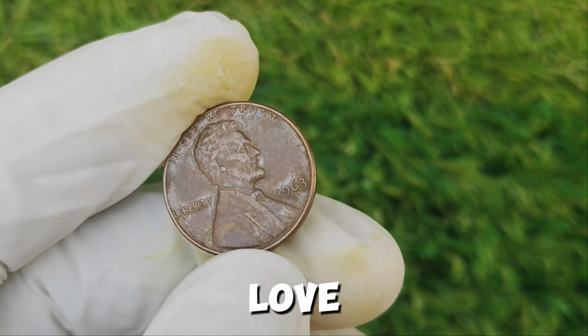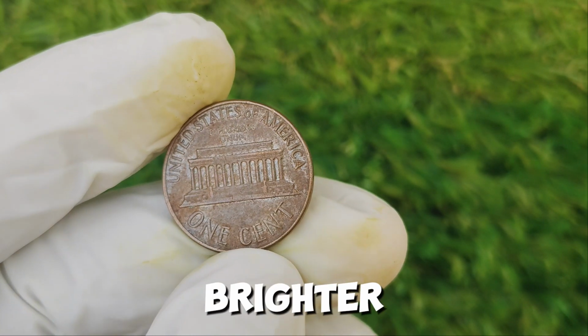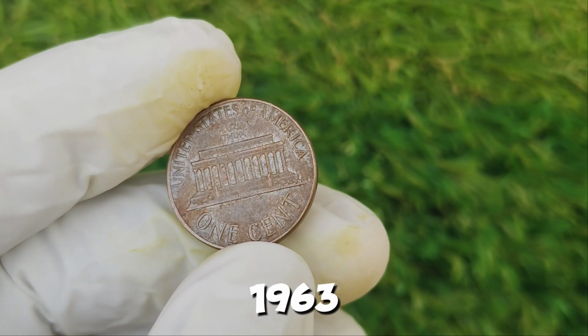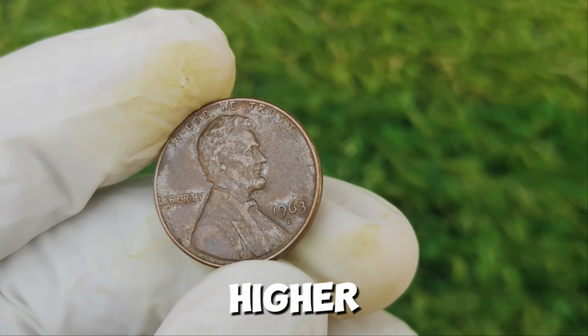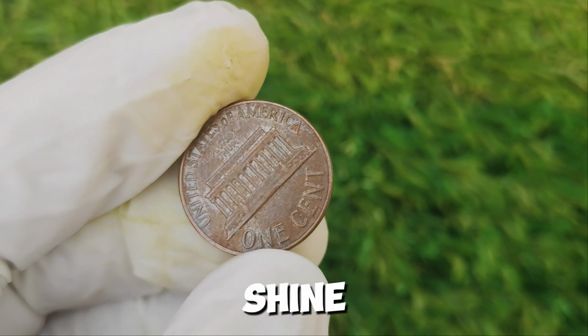Coin collectors love red, RD, pennies, which have retained their original copper luster. The brighter, shinier, and well-preserved your penny is, the higher the price. If your 1963 penny is in mint state, MS, 67 or higher, it can fetch thousands. That means no scratches, no damage, and a perfect shine.